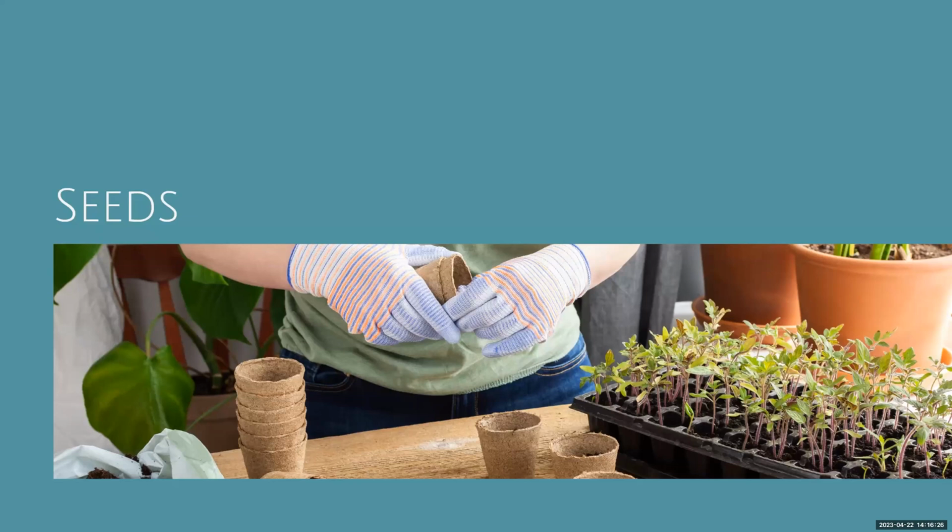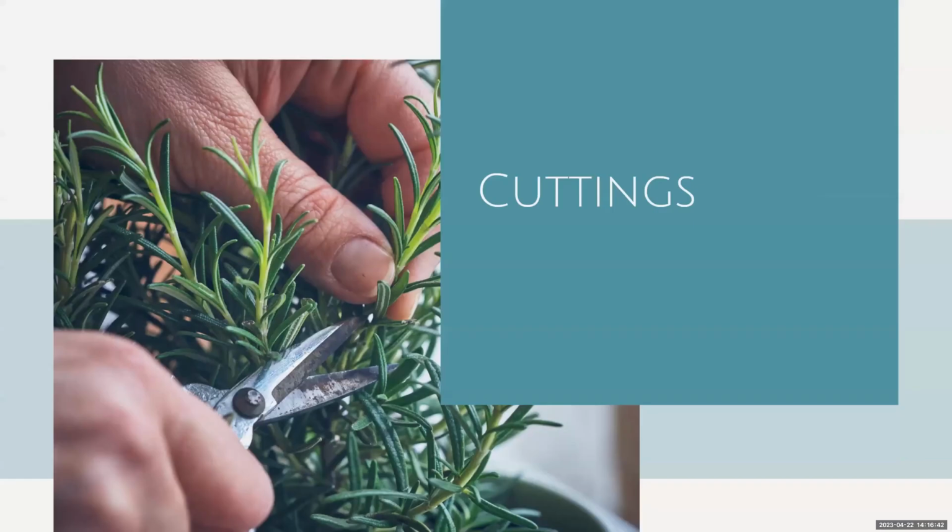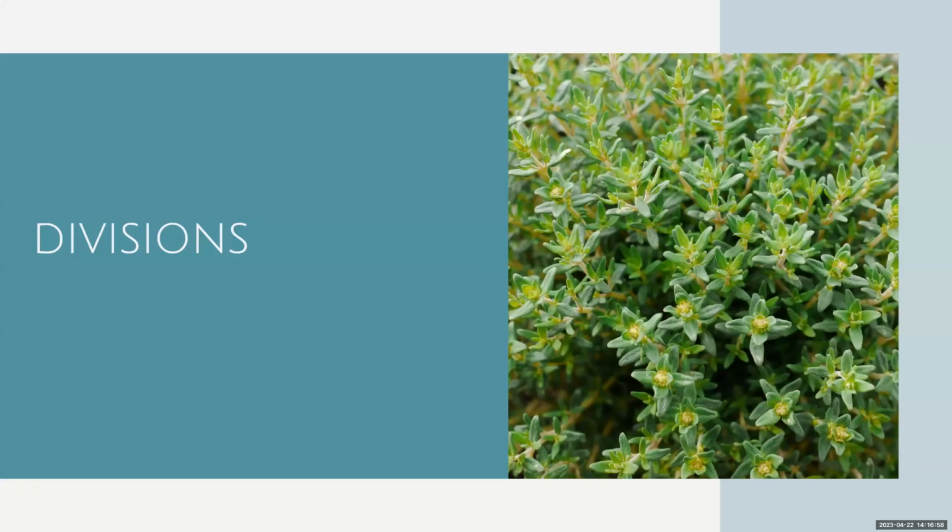So for some of you that might have really specific ideas of things that you want to try, seeds can be a great option for finding those less common varieties of plants that might not show up easily at your local nursery. Okay, some things are able to be started by cuttings, things that can be rooted in soil. Some can be rooted in water pretty easily.